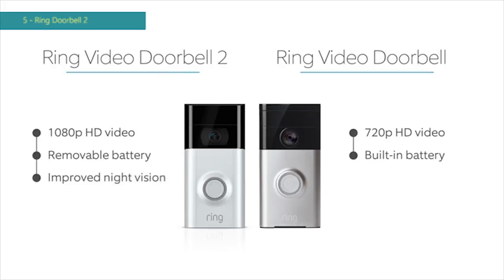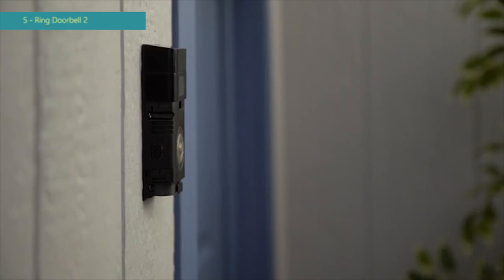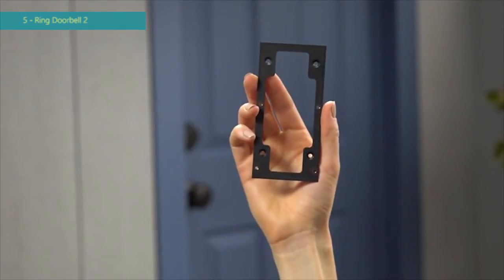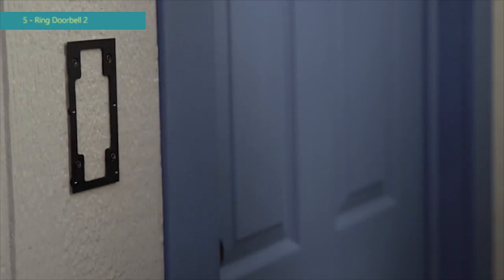We've made improvements to night vision, so the video footage for Ring Doorbell 2 is less grainy than Ring Doorbell. Finally, Ring Doorbell 2 arrives with interchangeable faceplates, so you can change your faceplate whenever you want. Ring Doorbell 2 comes with an adapter plate if you already have a Ring Video Doorbell and don't want to drill new holes in your wall.